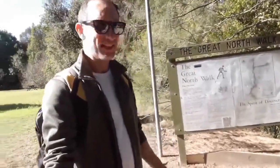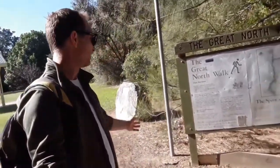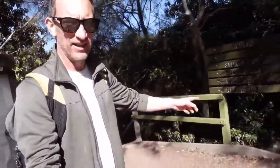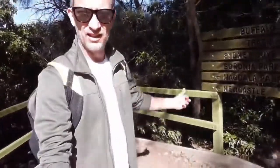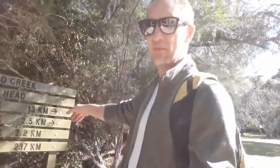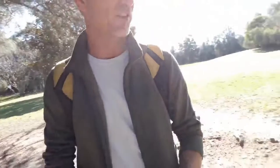So I've just come to this sign that's like an introduction to the Great North Walk, the spirit of discovery, and it's got some mile markers over here on this side. It says Newcastle that way, 237 kilometers. So that's what the end outcome of all this is. But back where we've come from, Sydney Cove, says 13 kilometers that way. So that's what we've traveled today so far.